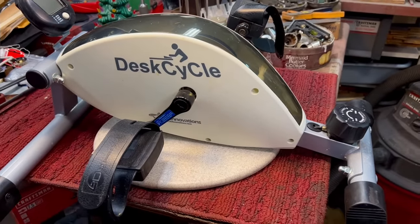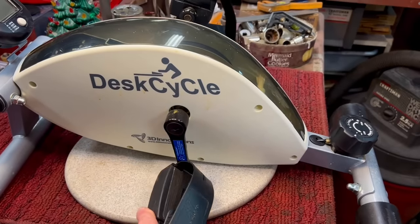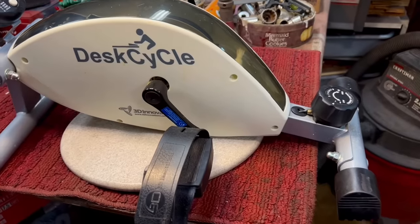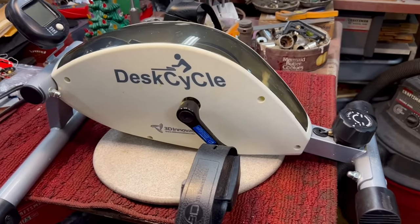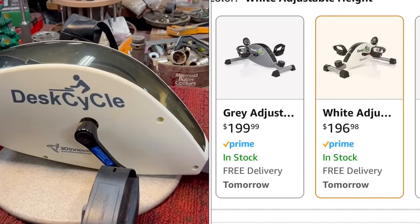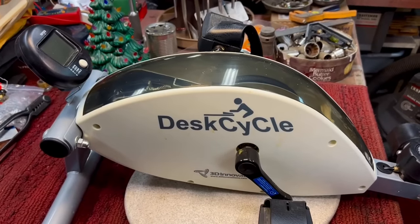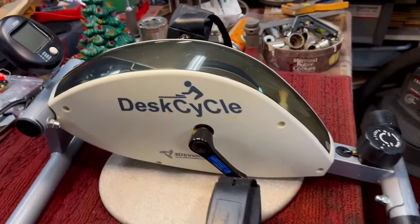Basically it's a stationary bike without the seat, and it's really well made. I'm going to show you what's in here. It's heavy, and they aren't cheap. These things run around $200, so we'll clean it up and see if we can get this to work again, and see what's going on with this.